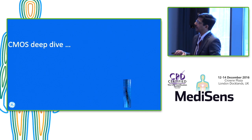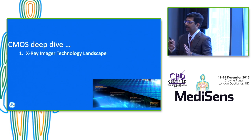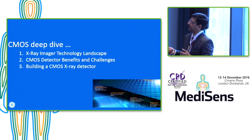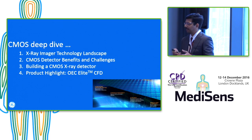Now, because of limited time, let me jump into the CMOS. Starting with my own view of the image sensor landscape, just to connect the different people in the audience, and trying to summarize the detector benefits and challenges from a CMOS perspective. And I would like to point out what the challenges are to build a CMOS detector. And then finally, if I just talk about these entitlements and performance, it's not very convincing.